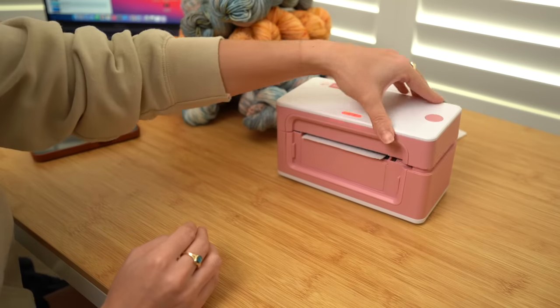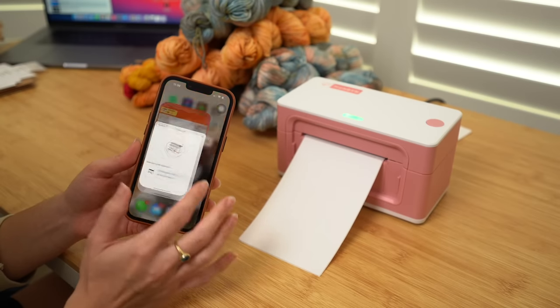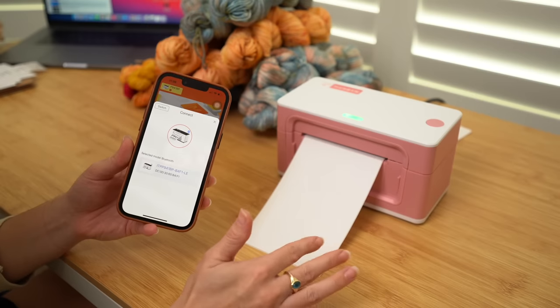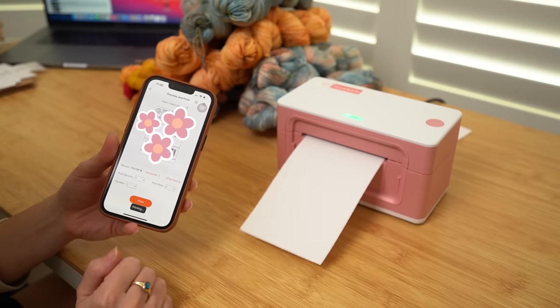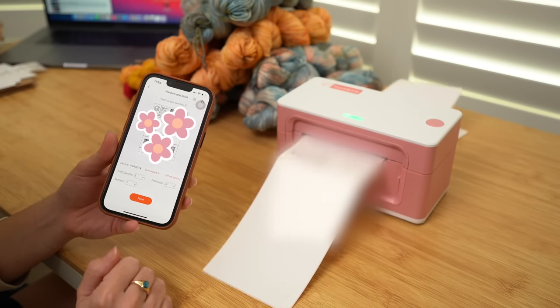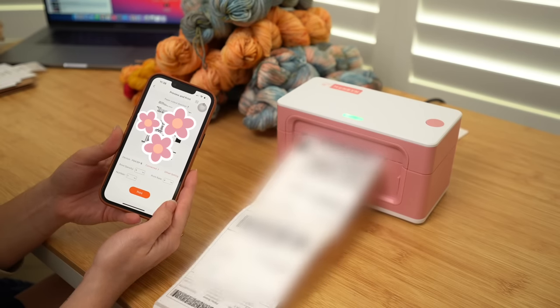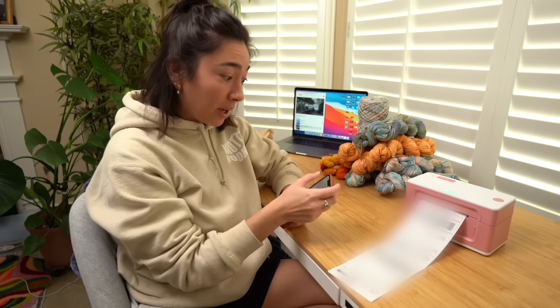Once I have it in there, close it up. Now at this point, I can go ahead and open up the Moonbin app. I just downloaded this from the App Store and it's automatically connected to the printer so we can go ahead and get to printing. All I have to do is hit print. So easy. The fact that I can do all of this straight from my phone. Game changer for real. I'm never going back to a cord printer ever.